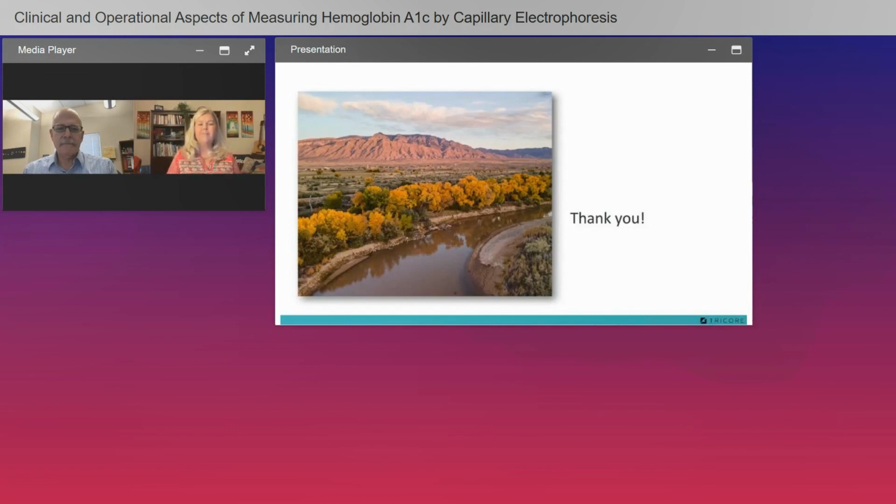Thank you so much. We have time for one more question. Dr. Grenache, to follow up, immunoassay methods commonly stipulate that A1c should not be reported if the patient has elevated HbF over 7% or thereabouts. However, CE cannot detect the presence of HbF. How could this negatively impact the results?